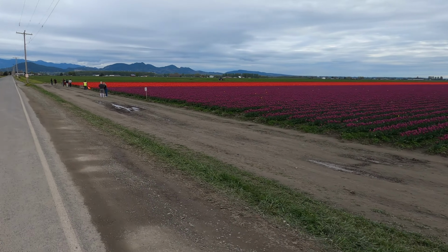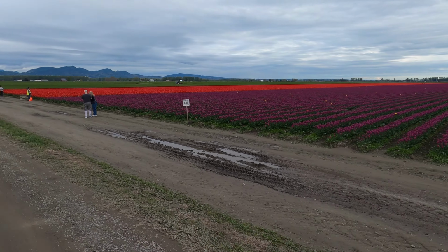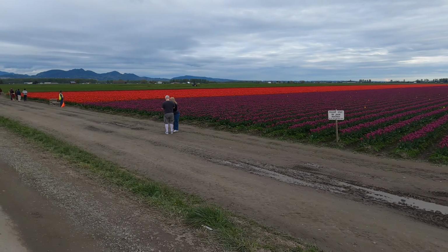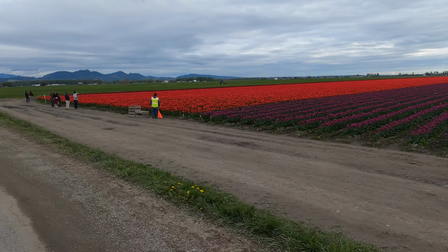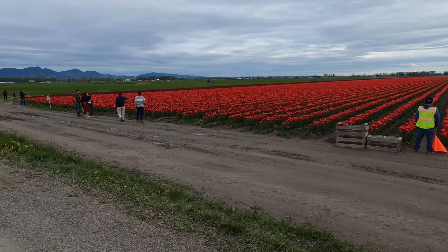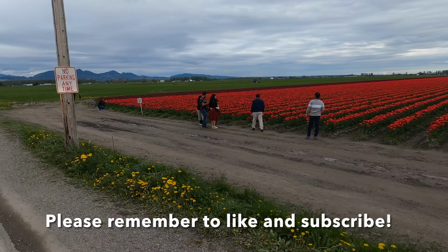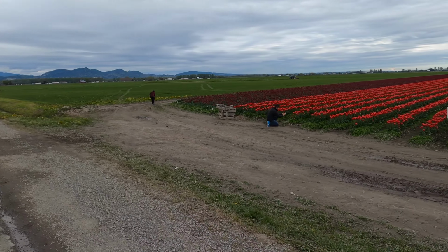We've got purples here. Beautiful, beautiful purples. Look at that red. That's going strong. Ooh, and then there's some maroon at the end here. How gorgeous is that?